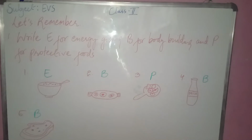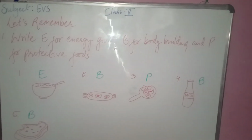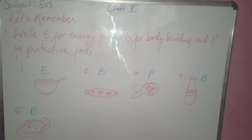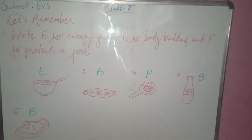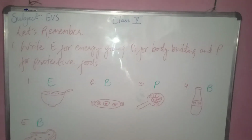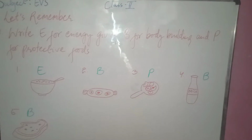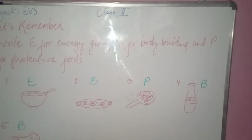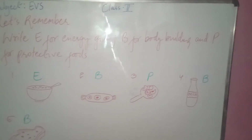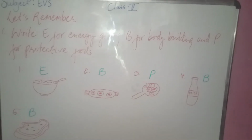Moving on. So then we have a question from Let's Remember. Write E for energy giving food, B for bodybuilding, and P for protective foods. There are 5 pictures below. The first picture is a bowl full of rice. Then we have boiled eggs. In picture 3 we have some fruits, okay. Then a bottle full of milk. Then there is a piece of meat.